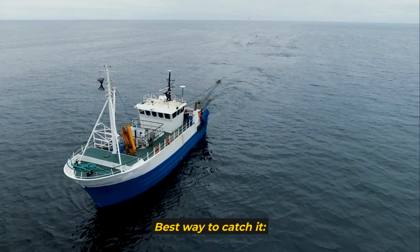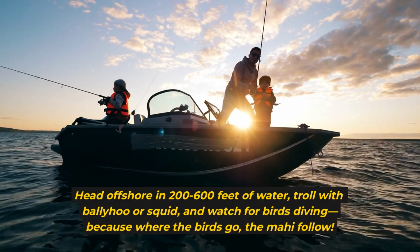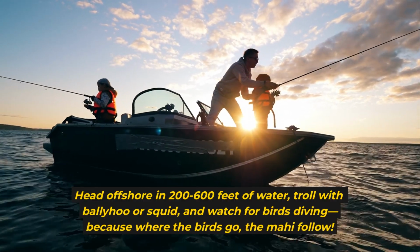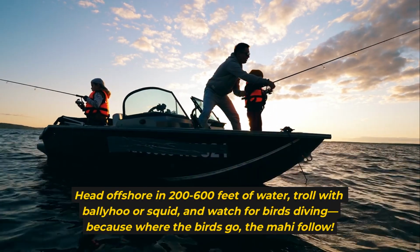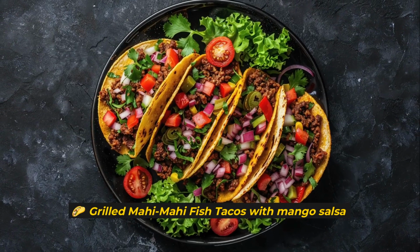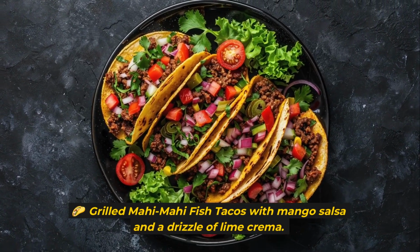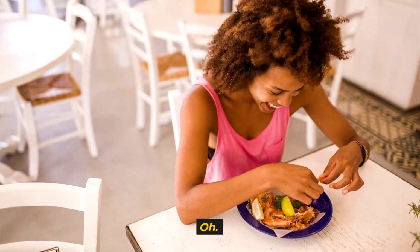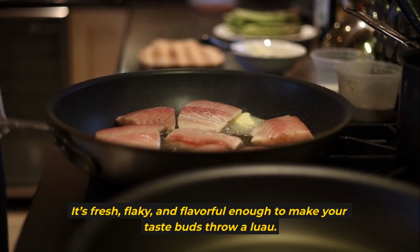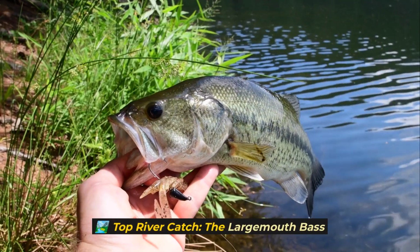Best way to catch it? Head offshore about 200 to 600 feet of water, troll with a ballyhoo or squid, and watch for birds diving. Because where the birds go, the mahi follow. Best way to cook it? Grilled mahi-mahi fish tacos with mango salsa and a drizzle of lime crema. Oh my God! It's fresh, flaky, and flavorful enough to make your taste buds throw a luau.